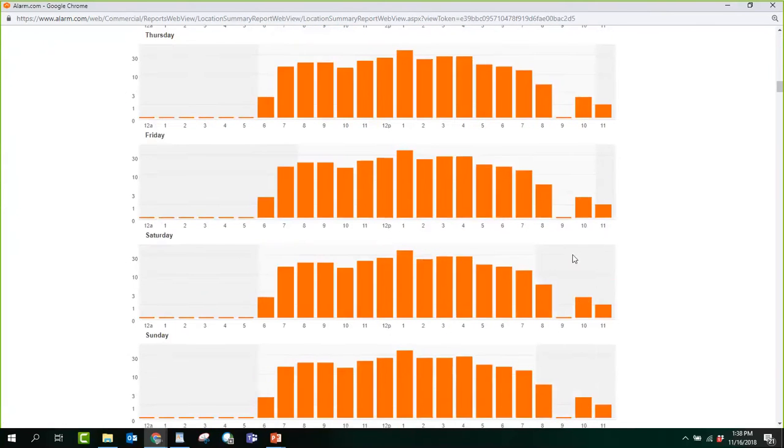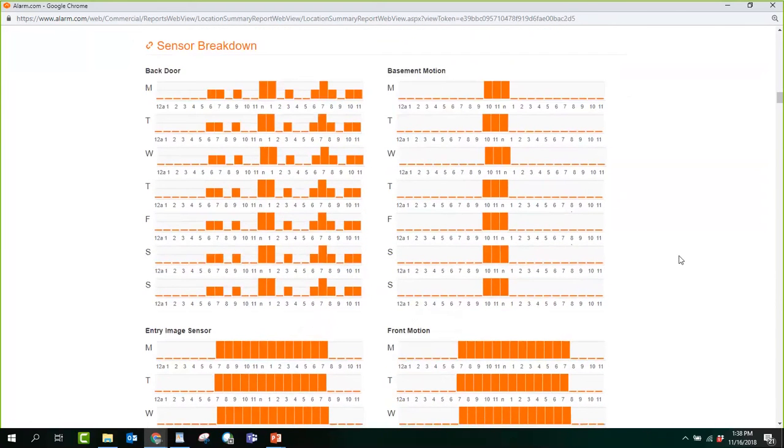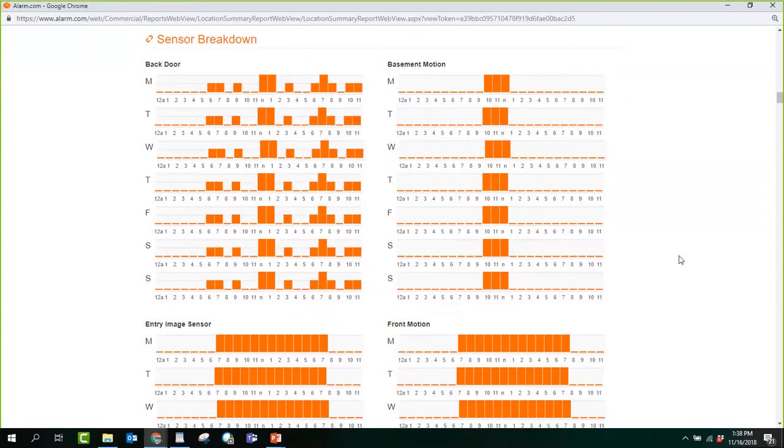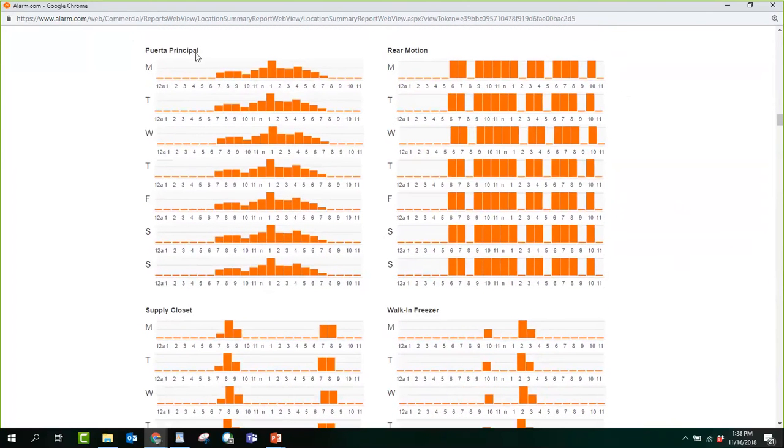So let me find a better example here. Chicago, there we go. A standard security system, as soon as it is disarmed, it's done for the day. It checks out, it's done. With Alarm.com, we monitor every sensor 24/7 and provide that information to that business owner, to that manager. So now they have information, a nice visual graph of all of the activity at their back door and on their office door. This is in Spanish for some reason, but on the front door.